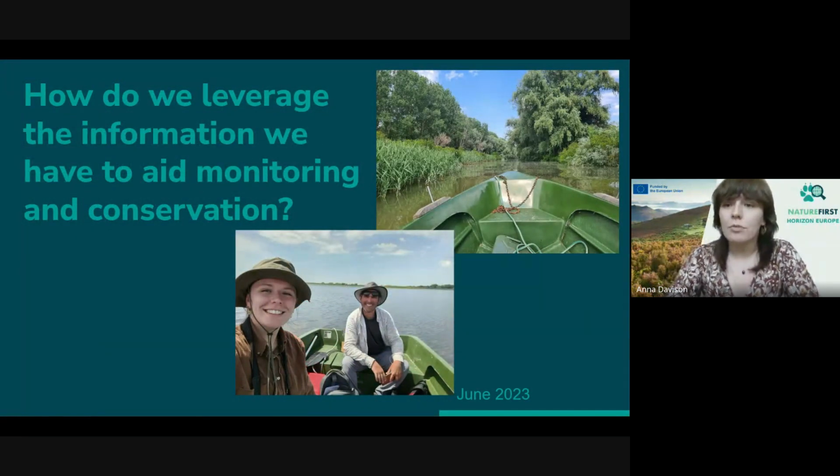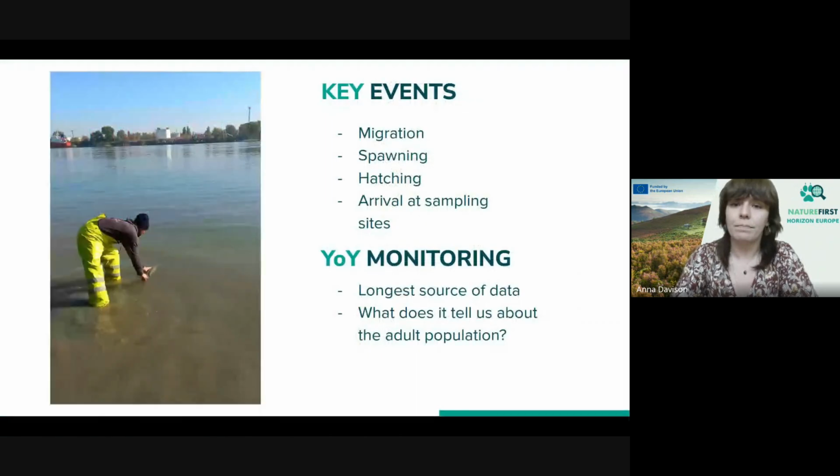So our journey begins all the way back in June 2023, when I first visited Tulcea, where DD&I work, which is around the Danube Delta. The question that I had when I went was, how do we leverage the information we have to aid monitoring and conservation? In order to answer that question, I met up with the sturgeon team and other members of DD&I to understand how they operate in this system, what kind of data they have, and what expertise is there, and how I could potentially develop a tool which could help them in this monitoring and conservation.